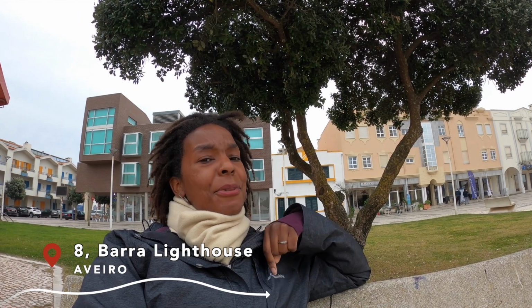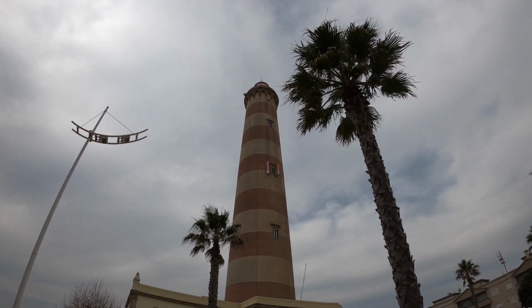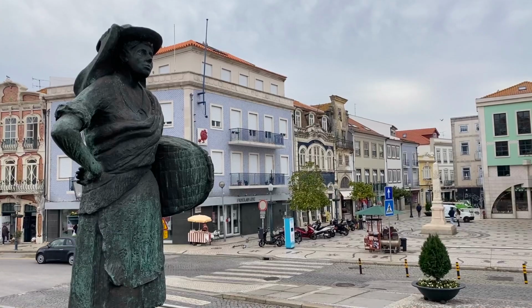So in the end, that really was a nice walk. We walked all the way from Costa Nova up to the lighthouse. So now let's take an Uber back into city center.